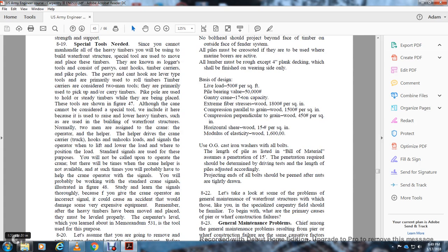Standard signals are used for this purpose, and normally you will not be calling signals to the crane operator, but there will be times when the crane helper is not available. At such times, you will probably have to help the crane operator with the signals. You will probably be working with the standard crane signals illustrated in figure 48. Learn the signals thoroughly, because if you give the crane operator an incorrect signal, it could cause an accident that would damage some very expensive equipment.